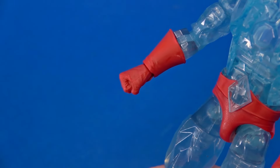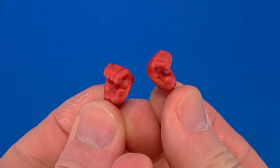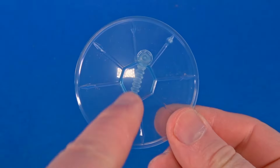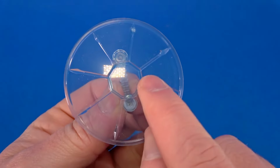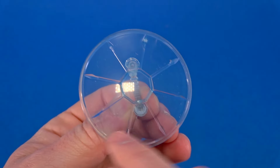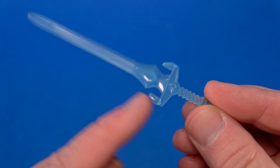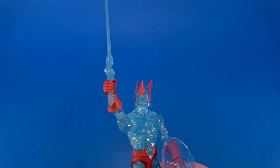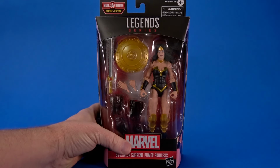For accessories, he comes with one right fist and one left flat hand, but you're gonna need these grips if you want to use his kick-ass accessories. There is a shield. It's right there. See it? Pretty basic, has a grip on the back, there's some sculpt work, the lines going out and then an edge around it. But then he has this crystal sword with the cool 80s shape to it. And yes, there is an up and down hinge for a weapon wielding hand, so he can do this. And then last but definitely not least, Power Princess.